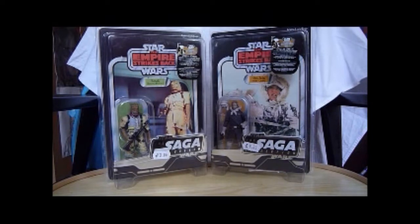There wasn't much Star Wars stuff there. There's a few vintage things, but I've already got them all, so what's the point? There wasn't much modern stuff either.